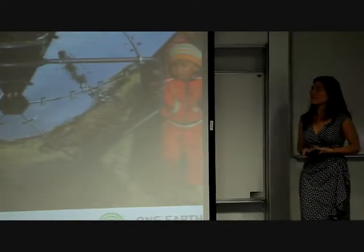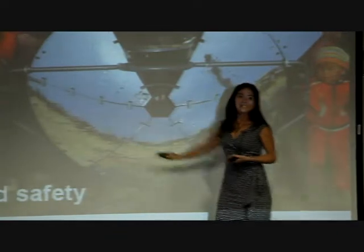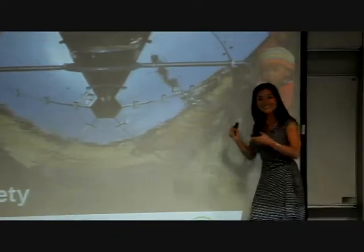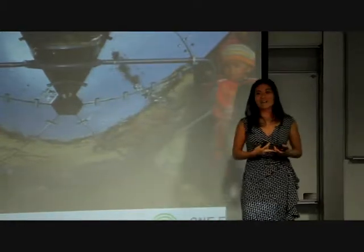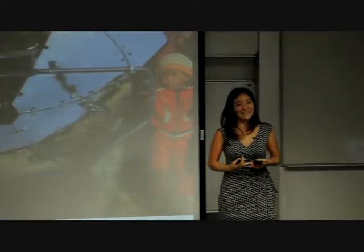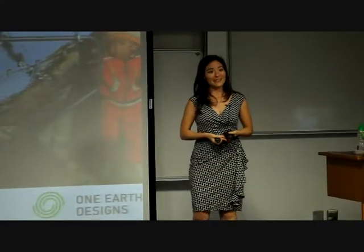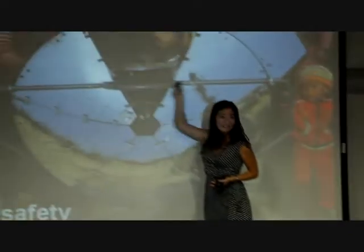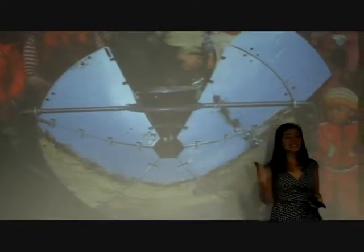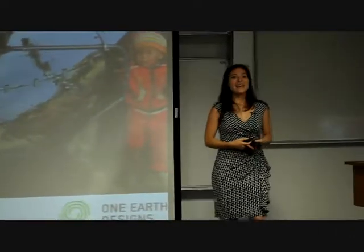Another is comfort and safety. Previously, these technologies were a complete dish, and in order to cook with them, women had to lean into the front. Now, that had two problems. One is that it blocked the sunlight, so it reduced the power. Two is that it exposed the women's eyes to high levels of UV radiation. So we did something really simple, which is to cut a V out of the back to enable women to stand behind the reflector and cook in a way that was safe and comfortable.